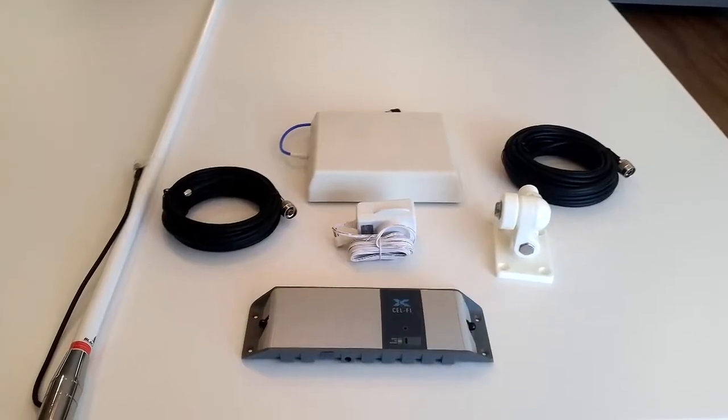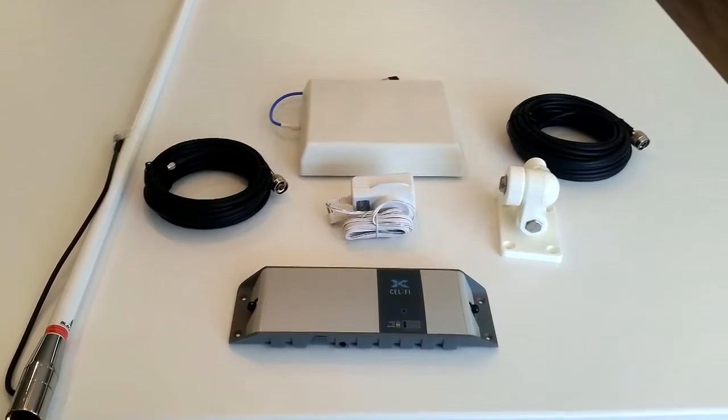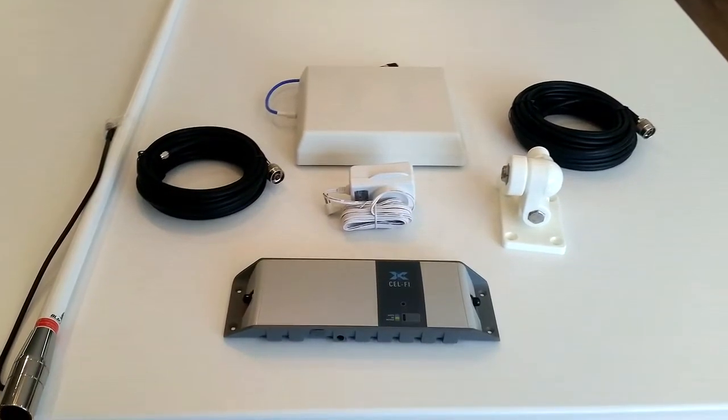So Paul, mobile coverage offshore can be a problem for boaters, and you have the solution. Tell us, what is it? Yes, John, we do have the solution. It comes in the form of the Selfie Go product. It's a mobile phone repeater that'll boost that signal when you're offshore. It provides a high gain, so customers can use their phones for voice or for internet when they're out at sea.